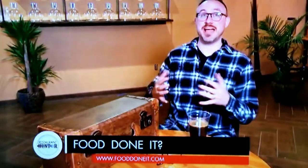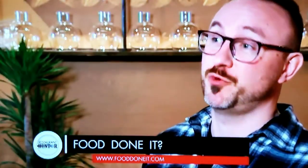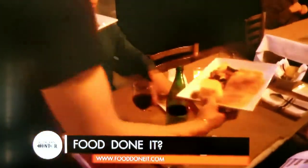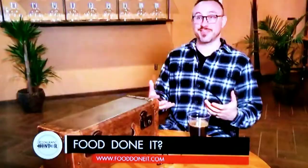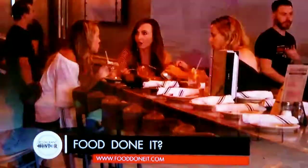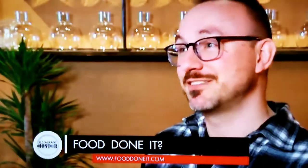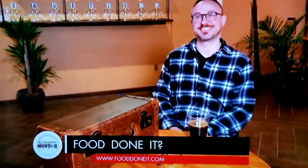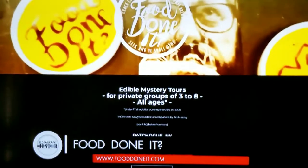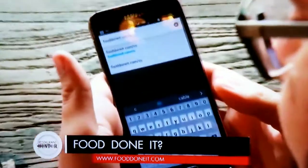So if you imagine your favorite parts of a food tour, kind of a progressive dinner where you're going from place to place, having a little bit of each spot, now combine that with an escape room or a scavenger hunt, getting together with your friends, really having a fun night out. If you like whodunits, you're gonna like fooddunits. Parties of 3 to 8 people book their fooddunit experience on their website, fooddunit.com.